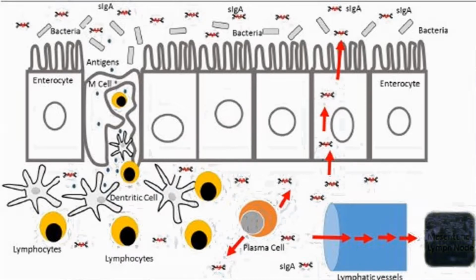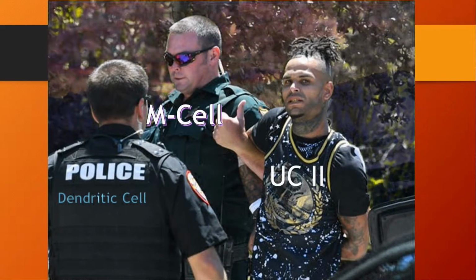All right, so in this picture here, you have that police officer in the middle. That's your M cell, okay? And the undenatured type 2 collagen, that's your villain that he's got in his hand. And so he's presenting the villain to the police, or the dendritic cell, okay?